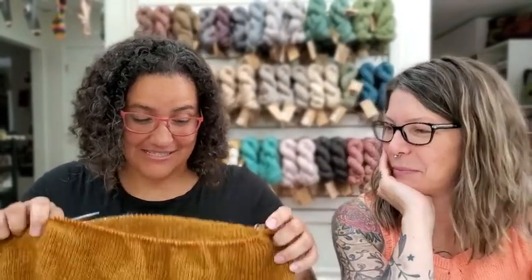This pattern has so many sizes. It's great. It also has instructions for breast darts if you need them. Breast darts? Isn't that what I said? Yeah, that is what you said. Okay, it's just my ear heard something different. Yeah, breast darts. And it explains if you need them by taking your measurements and seeing.